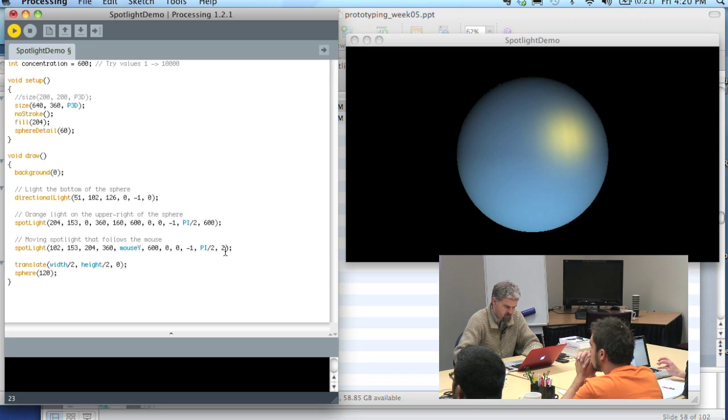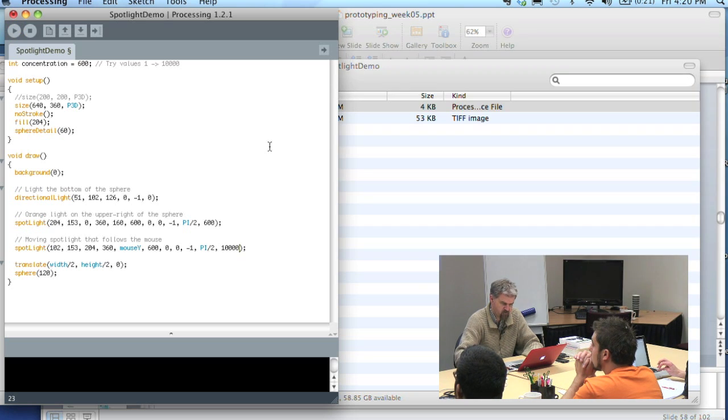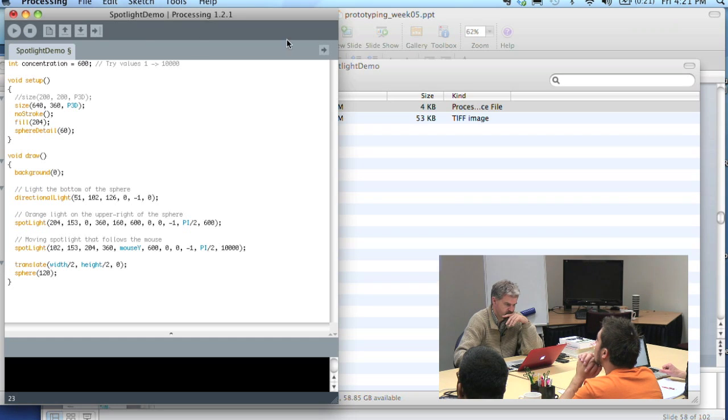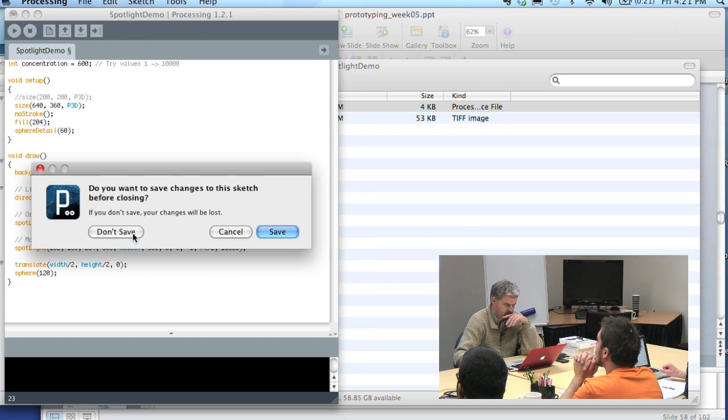Or I can make it very big, like 10,000, and this is going to make it look almost like a pinprick of light, because when you've got cos to the epsilon power, the only case where it's going to be significant is where the angle is near 0, because cos 0 is 1. So it's almost like a delta function, just a little spike. If I run that, now you'll see a very small spotlight there. So that's how spotlights work.